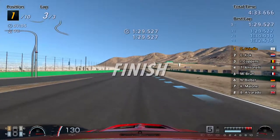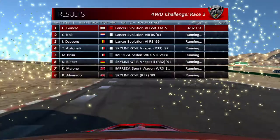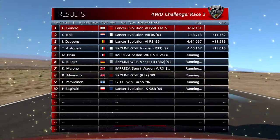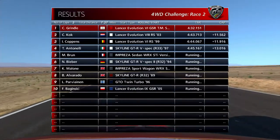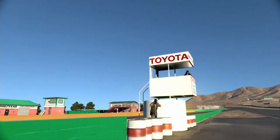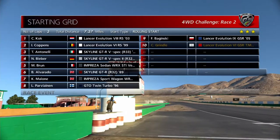There we go, across the line. Let's have a look. Oh, all the Lancers have managed to squeeze their way up into first. That's how overpowered they are, except the one in last, the Evo 9, just terrible. Evo 9s are apparently terrible in this game. Apparently. Right, let's move on to the next one. Okay, completed. Exit.